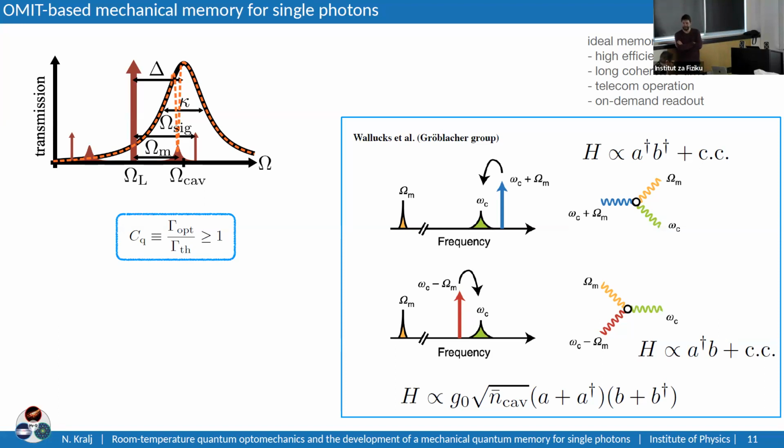And in what way would you say these memories are superior to the atomic vapor ones or the solid state? I don't know what the numbers are, right? Well, of some, yeah, not of all. I think there are EIT memories that have comparable numbers.